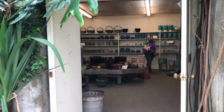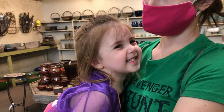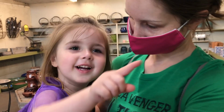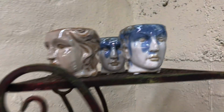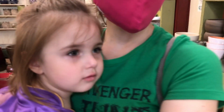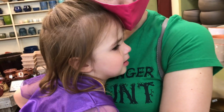And then tons more side rooms with pots of all kinds. It's just a pot room. I found little pots with faces that she decided were Chip from Beauty and the Beast. Oh, it's like a freakish Chip. Twisted Chip. Poor Chip. Uh-oh, where's his eye? His eye is covered in blue paint? Yes, he can't see his eye anymore.